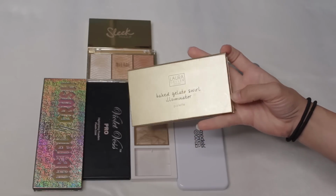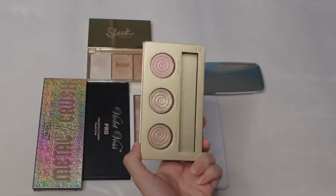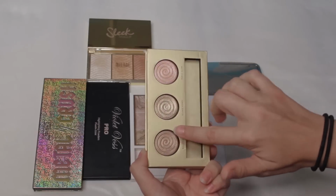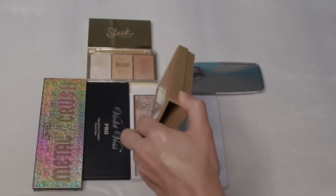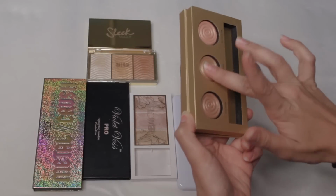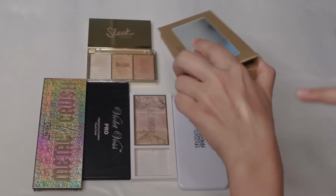Laura Geller Baked Gelato Swirl Illuminator Palette comes with Gilded Honey, Ballerina, and Peach Glow. I bought this literally for these 2 shades. I don't think I can wear Ballerina. Can I? No. Definitely too dark for me, but really pretty. Love Gilded Honey. Peach Glow, I actually kind of want to get some more use out of.